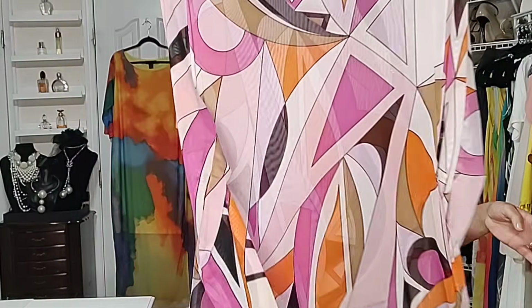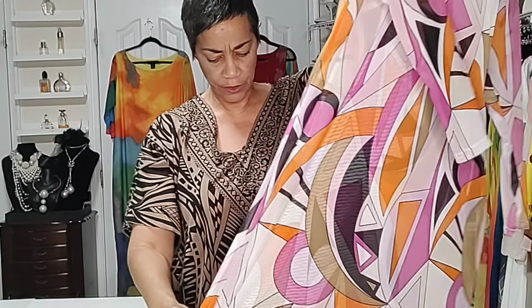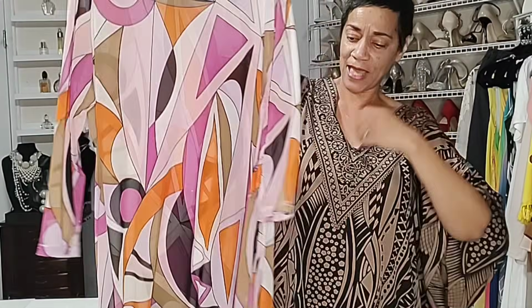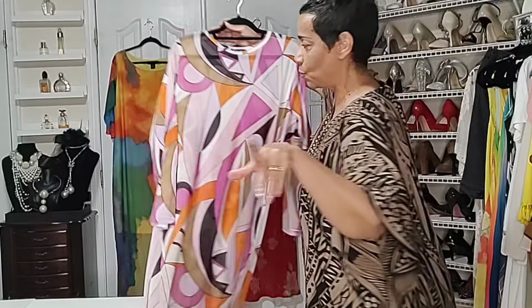So love the colors in this. It has an abstract feel to it, and I do like that. And again, it is sheer. It's a mesh fabric. I've had this for a couple of years. I believe I got it at somewhere like Rainbow, or maybe It's Fashion, or somewhere like that. I don't recall which, but just an overlay. So we're going to work this in.